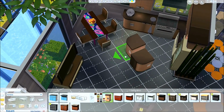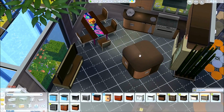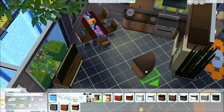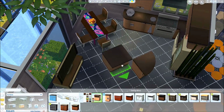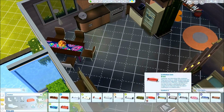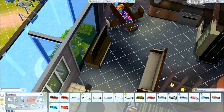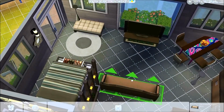I was also going to go ahead and add an island counter, but really and honestly there wasn't enough room. Obviously, if you guys download this house, you can definitely go ahead and add that counter island if you want. I was actually going to go with a circular kind of thing. The only reason why I didn't was because the TV's right there, and honestly I wanted to add a sofa so you can actually view the TV, so that's why there wasn't enough room for it. Again, you can definitely add one if you download this house off of the gallery.